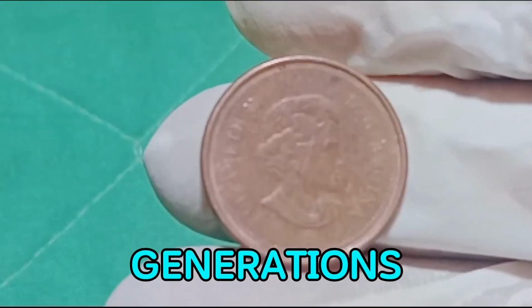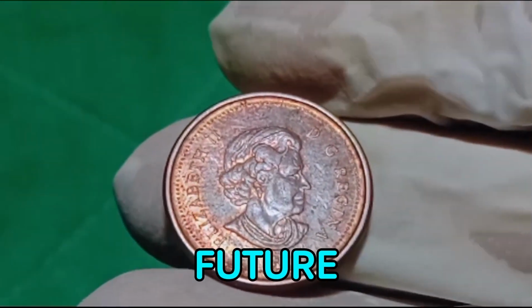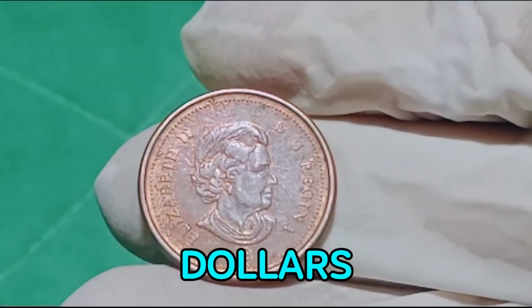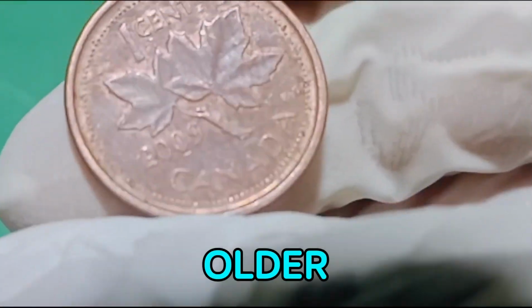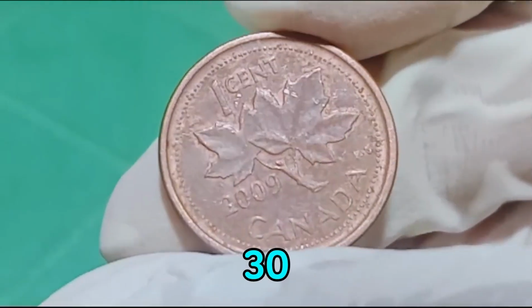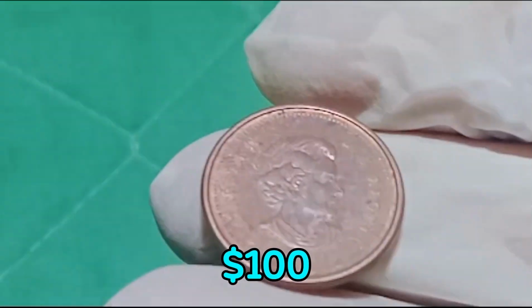As younger generations grow up without ever having used pennies, there may be a surge in nostalgia-driven collecting in the future. While currently, the 2009 penny might only fetch a few dollars in pristine condition, there is potential for this value to grow over time, particularly as older coins continue to disappear from circulation. In 20 to 30 years, some experts believe uncirculated 2009 pennies could be worth upwards of $50 to $100 or more.